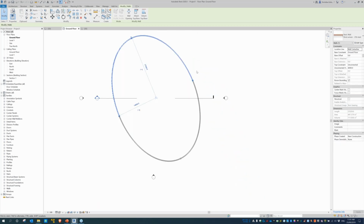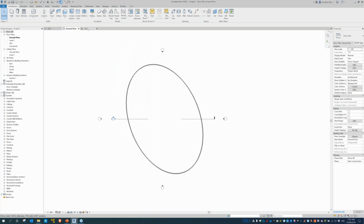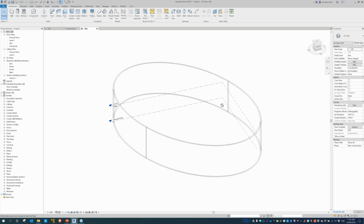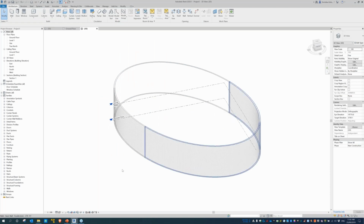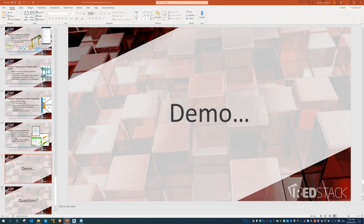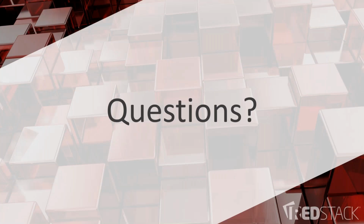Okay, so just a few things there for you to have a look at during the course of your day with Revit 2020. If there's anything else, like I said, that is more applicable for whatever you work in, then please don't hesitate to let the guys at RedStack know. So I guess from here, we'll take some questions if there are any, Dexter.